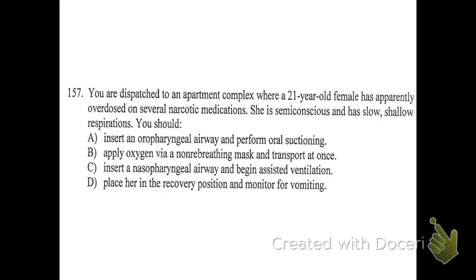C, insert an NPA and begin assisted ventilation. Yeah, there's nothing bad in that answer. It's both things, and it could be useful to your patient. D, place her in the recovery position and monitor for vomiting. You're not treating your patient. Recovery position is for people who are unconscious or semi-conscious but can manage their own airway, and you're just rolling them to make sure they don't vomit or have a whole lot of secretions build up. But that's for people who are breathing normally, and this patient is not breathing adequately, so the recovery position's not treating her main problem. Because of that, C's got to be the only good answer out of this bunch.